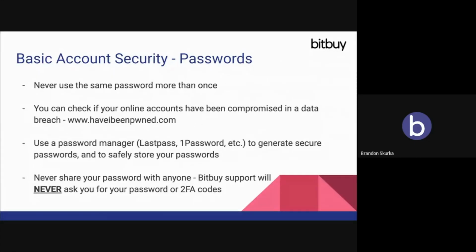If you use the same password for all your accounts, and that password gets leaked from a service you might use for something not related to crypto or online banking, whoever has access to that can use that to log into other accounts if you share that same password. There's actually a good way to check for this. There's a website called haveibeenpwned.com, pwned with a P. You can check if your account information has ever been leaked or compromised in a data breach. But even if it hasn't been compromised, we still recommend never using the same password more than once.